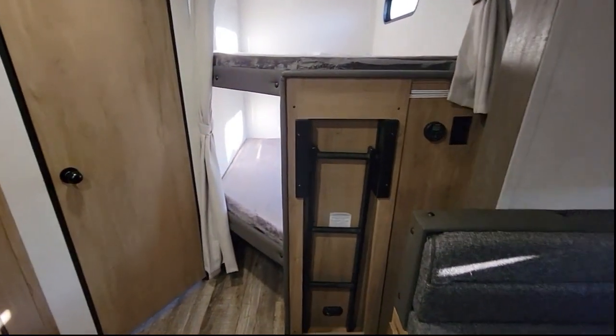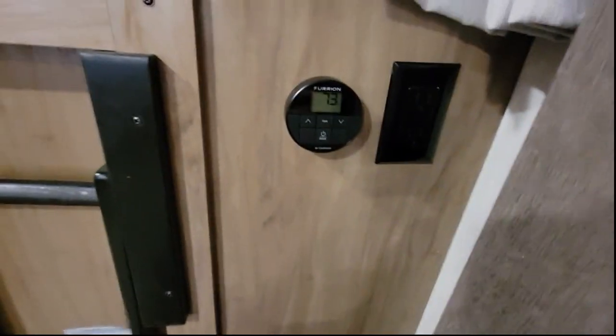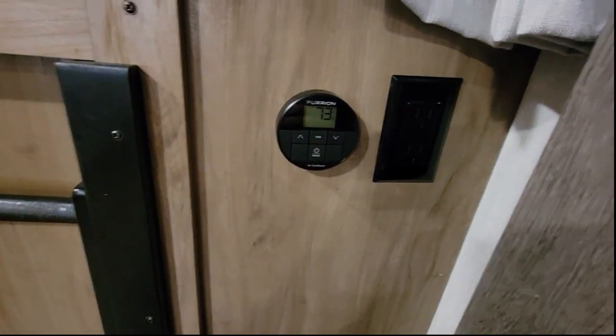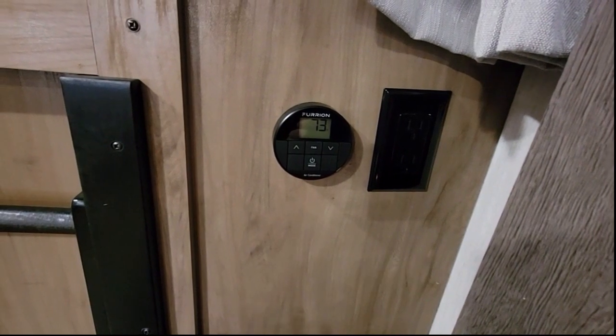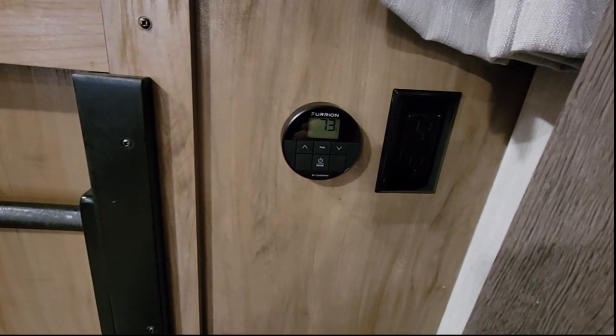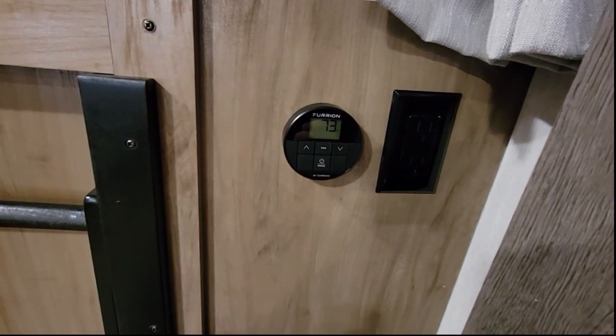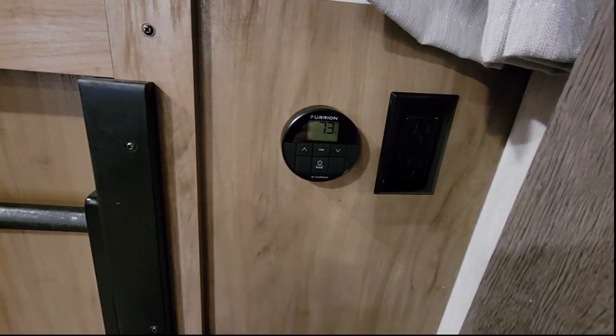Let's go over to the thermostat over here. So it's a pretty simple thermostat. This will control the air conditioner and it will control the furnace. Again, the air conditioner is only going to work if you have an electrical connection, 30 amp electrical connection. You can run it off of 15 for a certain period of time. Most likely it's going to trip the breaker, and not in the trailer.